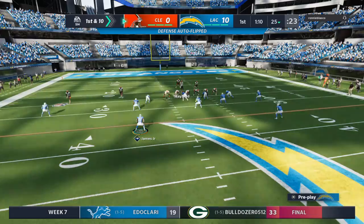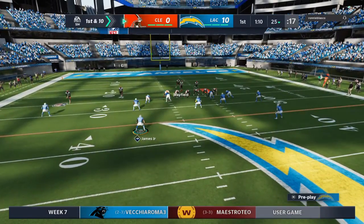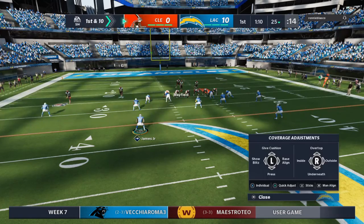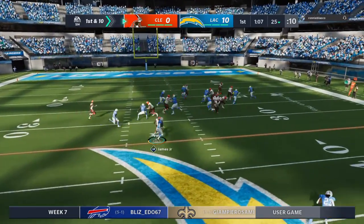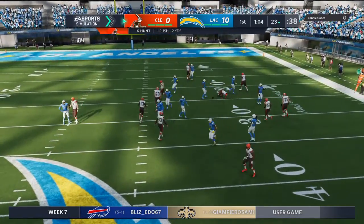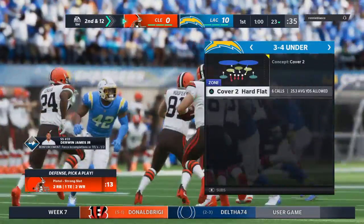The Browns drive about to get started. They'll look to get something started. They need to, down 10-0 early as they've got it 1st and 10. They'll run for the first time with Kareem Hunt. And he will lose yardage here back at the 23-yard line. 2 yards the loss, 2nd and 12.